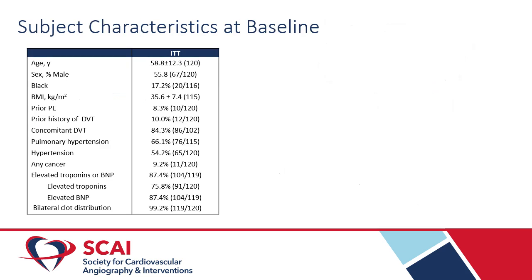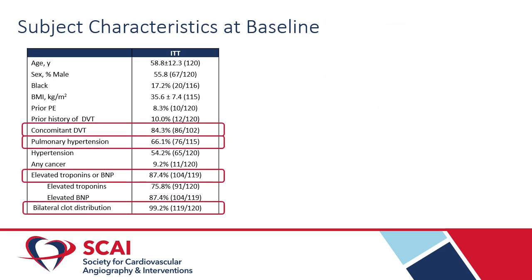Characteristics of our intention-to-treat patients are as noted. The average age was 58.8 years. A large majority of our patients had concomitant DVT, and more than half had pulmonary hypertension based on baseline pulmonary artery pressures. In addition, cardiac biomarkers were elevated in the majority of patients, and 99% of our patients had bilateral pulmonary embolism.